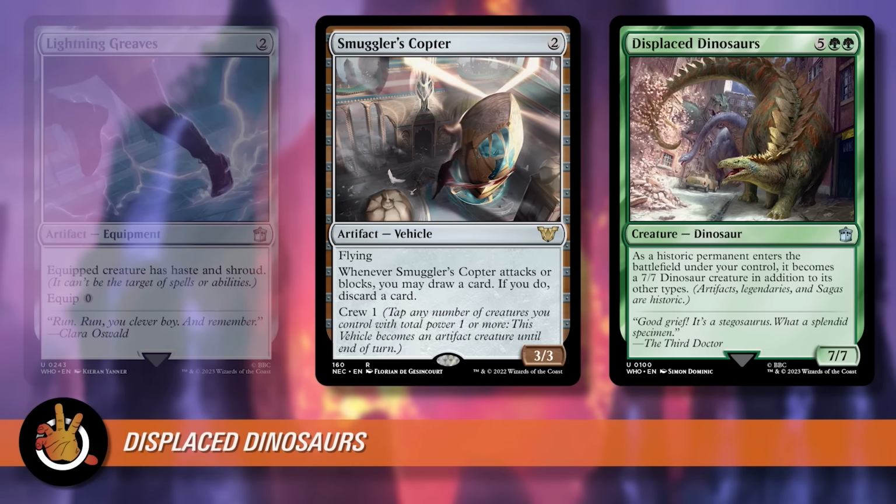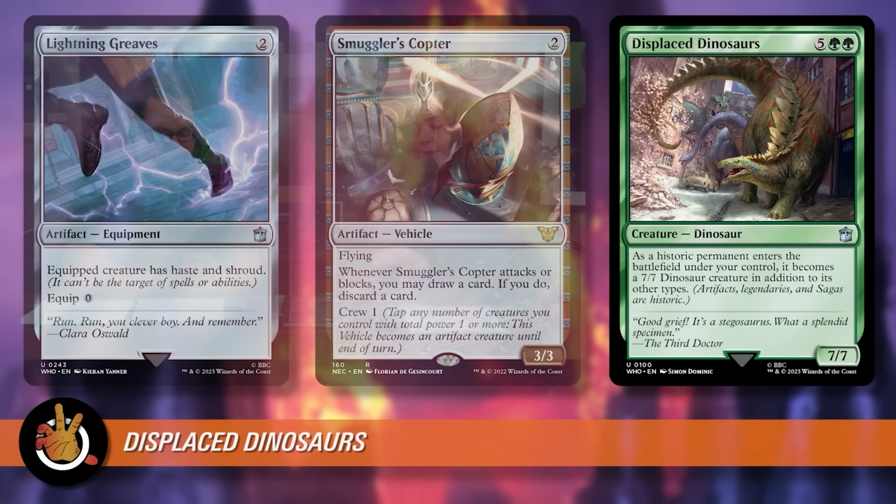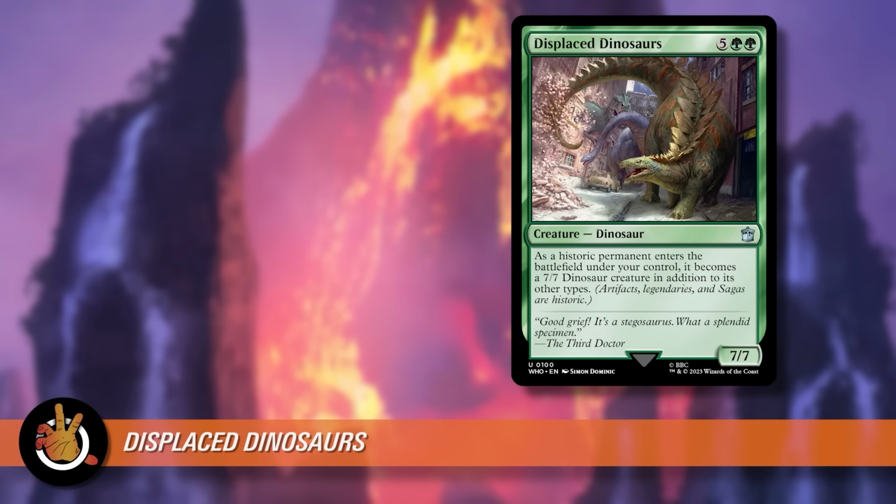What happens with equipment? Because I know creatures can't equip things or something. It turns them off. They can now not equip the creature. So if you have a lot of equipment, you don't want this card. And they don't get any of the abilities. They are just 7/7 artifact dinosaurs. Anyway, a lot of weird stuff going on with Displaced Dinosaurs, and it is absolutely hilarious. You can make dinosaur food tokens. You can make little dinosaur nuggies.